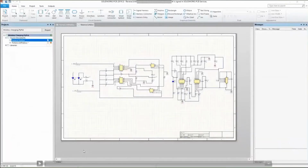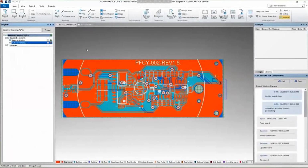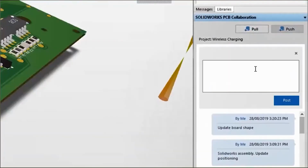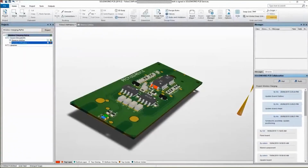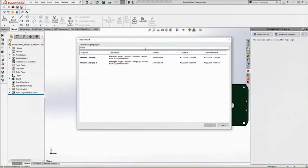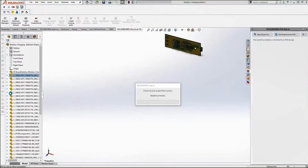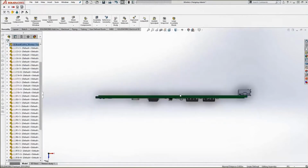SOLIDWORKS PCB is a standalone schematic capture and board layout tool. We can seamlessly collaborate with our board designer back and forth within SOLIDWORKS. With our library of components, we complete our schematics and board layout, in our case, the wireless charger's PC board. In this case, we wanted to update the board design with a new reference board. So what we're able to do in SOLIDWORKS is import the new updated geometry and simply use it as a reference to update our original design.